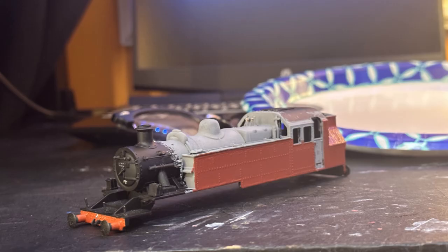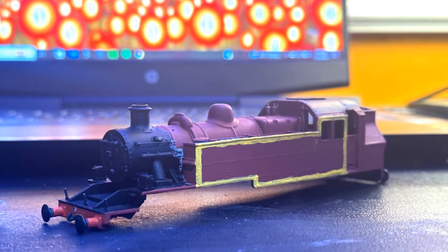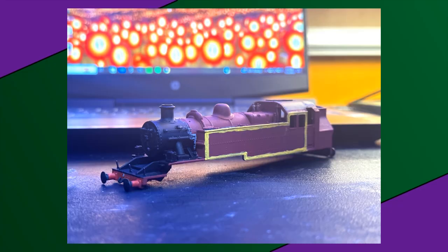After the primer dried for a full day, I went in with Apple Barrel Barn Red for the base color. I find that this color actually better resembles LMS Maroon, and I didn't want to do just bright red or anything, as it looked too similar to James. I brushed on each coat of paint by hand. Usually I do around 3, maybe 4 coats if needed, but usually 3 is perfect.